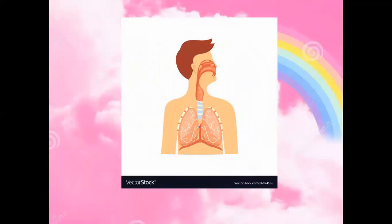Okay, let's make this photo bigger to see the organs. The respiratory system starts with the first organ, the nose. This is the first organ in the respiratory system. It takes the air or the oxygen from the air and gives it to the next organ, which is called pharynx.